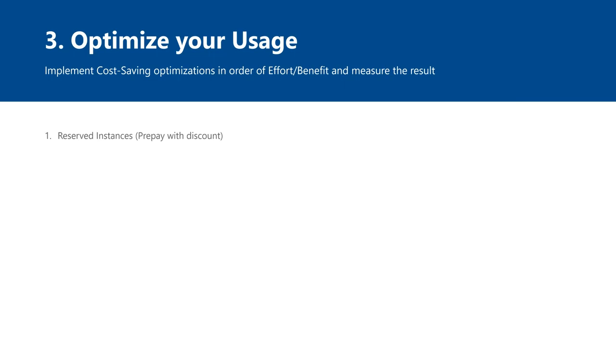Each component and service will have its own nuances that need to be considered. It's not just a case of saying, yes, I want a reserved instance. It needs to be thought through in quite great detail.